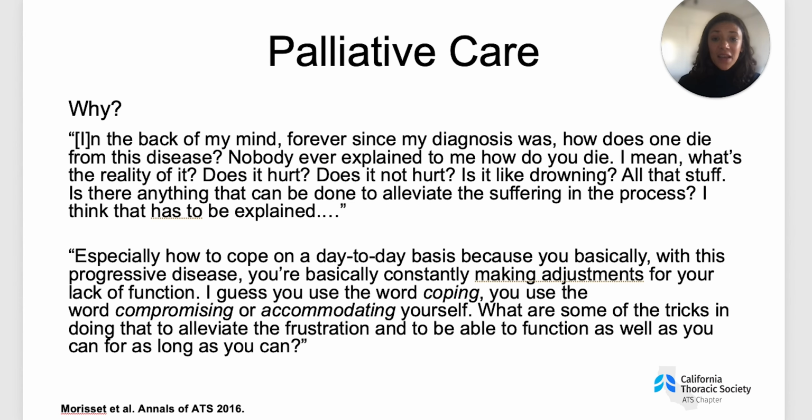Moving on to palliative care, and again, taking a moment to reflect on the why from a patient's perspective. One patient shared, "In the back of my mind, forever since my diagnosis, was how does one die from this disease? Nobody ever explained to me how you die. I mean, what's the reality of it? Does it hurt? Does it not hurt? Is it like drowning? All that stuff. Is there anything that can be done to alleviate the suffering in the process? I think that has to be explained."